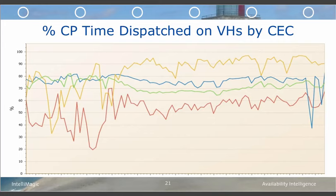Now, IntelliMagic Vision provides a number of charts that provide great visibility into the amount of work executing on vertical mediums and vertical lows, which shows then where the greatest opportunities to achieve RNI efficiencies are. So this particular chart displays the percentage of general-purpose CP time dispatched on vertical highs for these four processors over the selected time interval. The processor represented by the red line at the bottom of the chart has the lowest percentage of work executing on vertical highs, and thus it represents the largest potential opportunity to gain efficiencies.